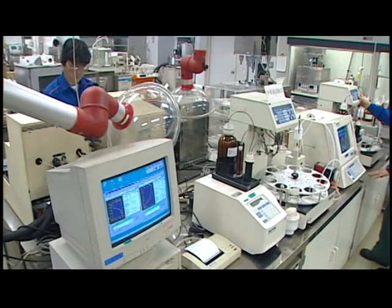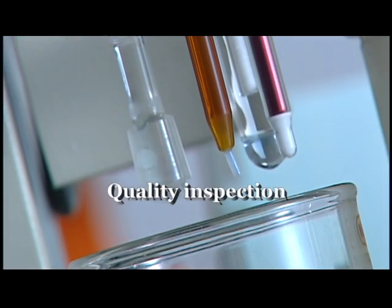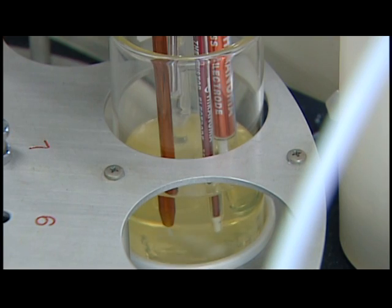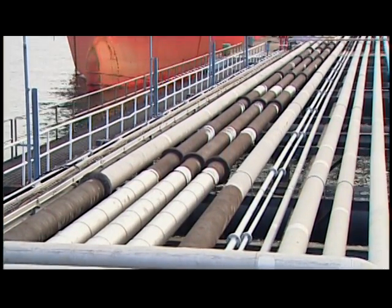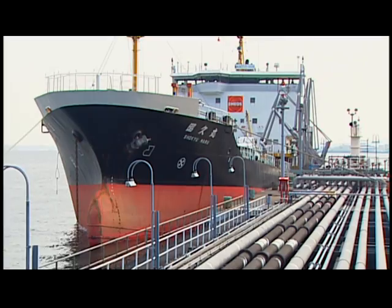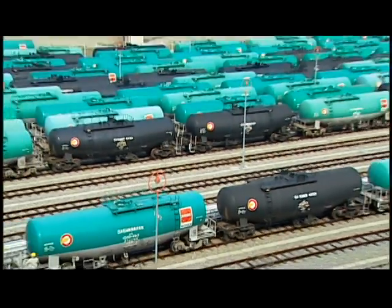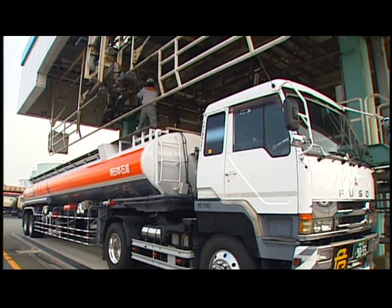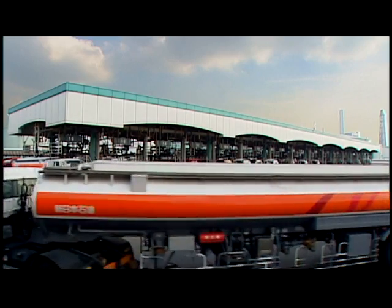Finally, each product extracted using the various oil technologies is shipped after undergoing strict inspections for quality. To factories and power plants throughout the country by coastal tankers or pipelines. To intermediate terminals by tank car. And by tank trucks to the Eneos service stations, the largest network in Japan, continuing to supply petroleum products without interruption.